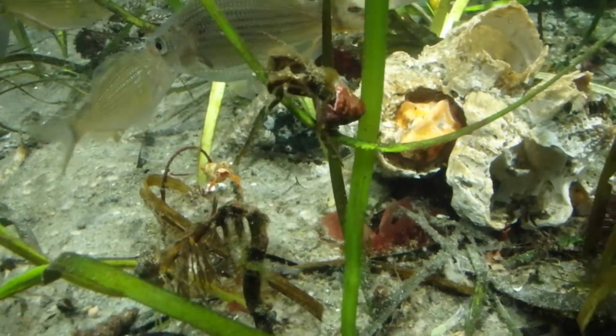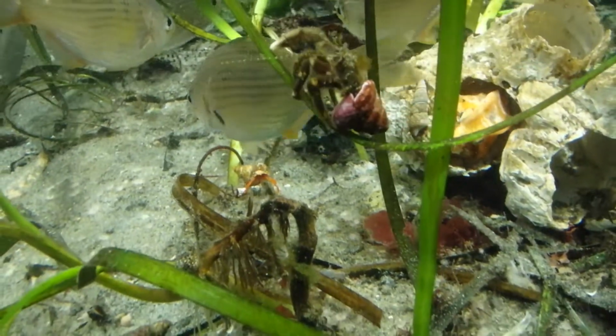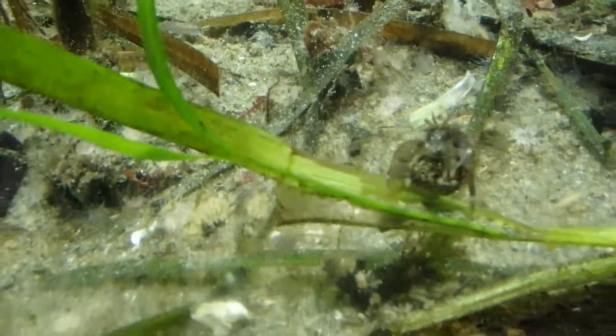Look, there's a little hermit crab. That's like a little crab. Some kind of crab, right? And look at the snails on the other. Okay, I'm in trouble. Look at this. I'm in trouble.